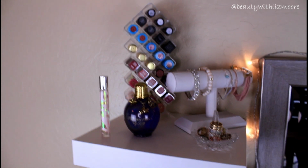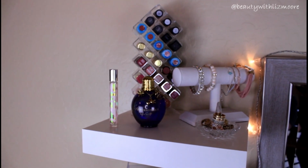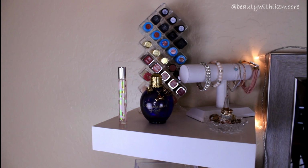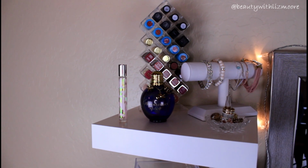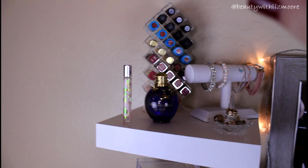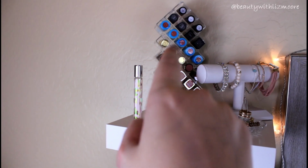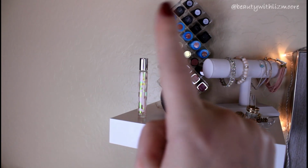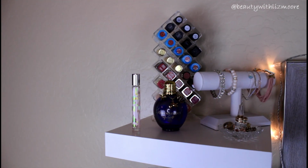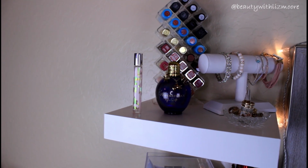I'm just going to do this by holding the camera in my hand. That was the easiest way that I could think of doing it. In this shelf we have my main lipsticks. These are the ones that I reach for the most. I have some MAC at the top, then some Bite Beauty, some NARS, some Smashbox, and I got my Tarte. Then I have some Maybelline. And then I also have a little stand that holds some of my bracelets and my rings.